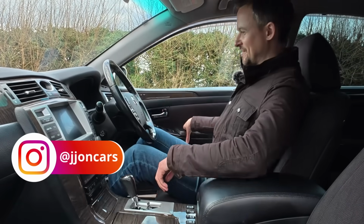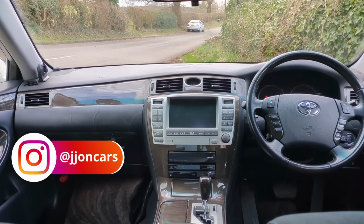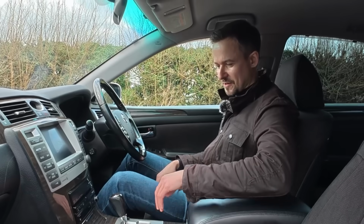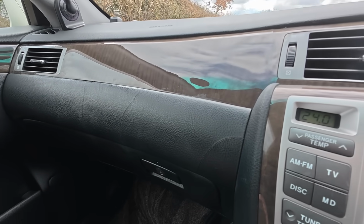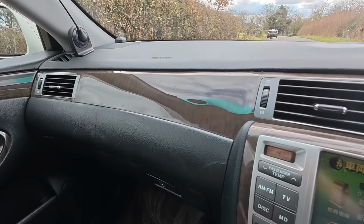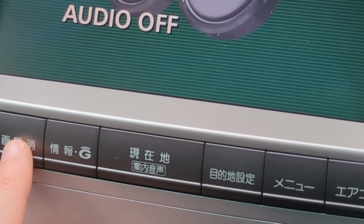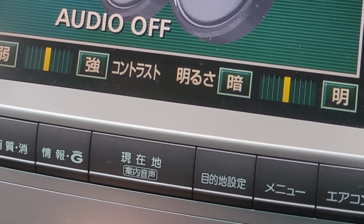It's very nice in here. It's somewhere in the Lexus category of quality and materials. Although we have got some cracks on the dashboard here, which apparently upset the Japanese no end. Quite a common issue that you get with this car. With it being a Japanese import, it's festooned with Japanese writing, and it's almost impossible to tell what anything does.